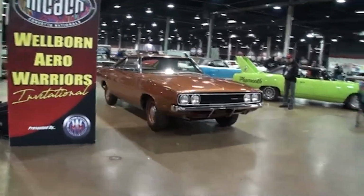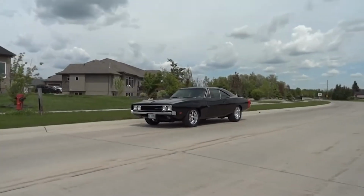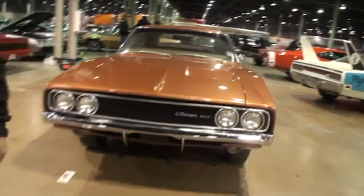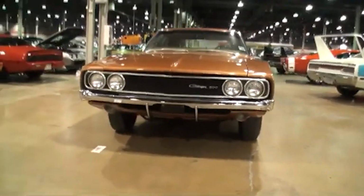One of these rarest muscle cars was found in the central part of the U.S. One of the farmers there had a bunch of cool cars in his field and barns. Out in his tractor shed in the mud sat a 1969 Dodge Charger 500.